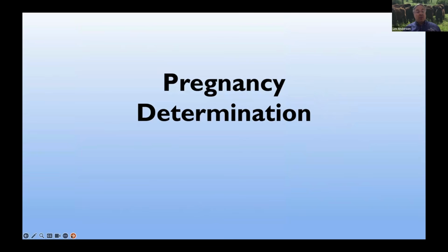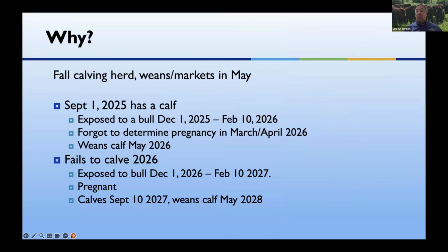Lastly, the last thing I want to talk about, and a super important tool that we can use besides synchronization, is we have to get the cattle pregnancy checked. And why in the world do we care about it? I mean, doesn't really matter, right? Well, it does. And this is just an example.